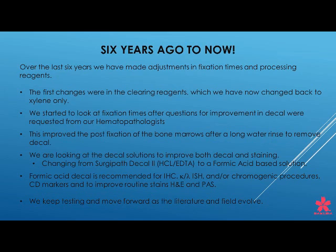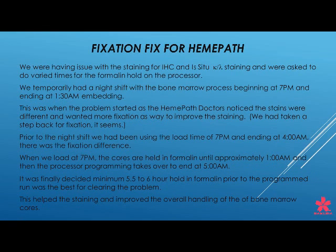We were looking at the decal solutions to improve both decal and staining. We're changing from Surgipath Decal 2, which is an HCl EDTA, to a formic acid-based solution. HCl is just too tough on many of the things we're looking at. And the EDTA, if it's above pH 7, really doesn't affect what you're doing. It's no longer doing anything in the solution other than being there. So we have to get away from that. This is an excellent decal, by the way, for other things, just not what we're doing. The formic acid decal is, as I said, recommended, even for chromogenic and CD markers, and it should improve everything.